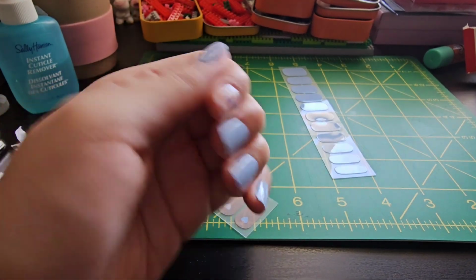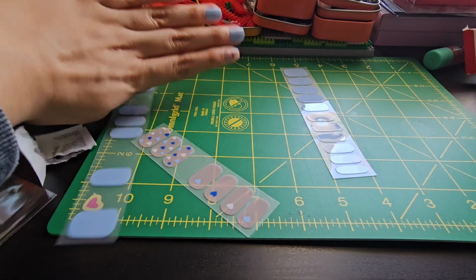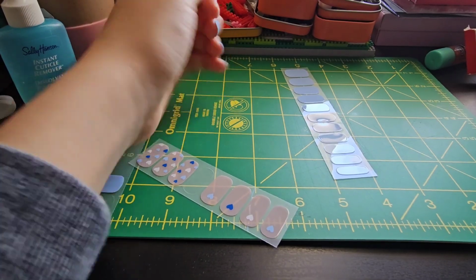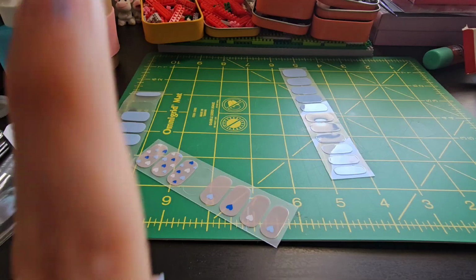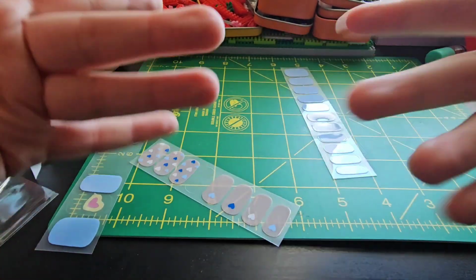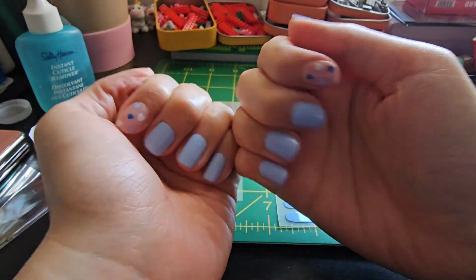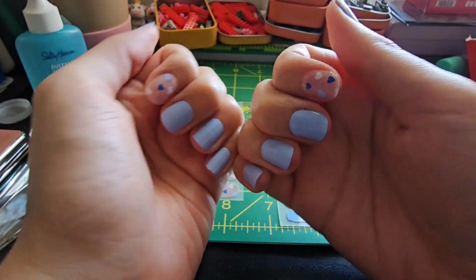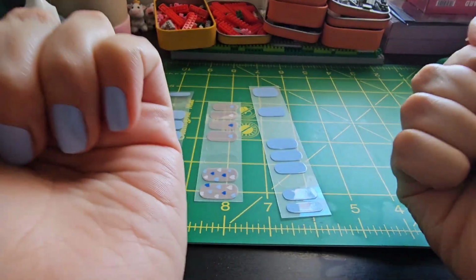This honestly really sucks. But you know what? From afar, can you even tell? Can you even tell these are stickers? Exactly. Now let's do our other nail. Look! It's all over now. And from afar, they look so cute. Now let's do a close-up.